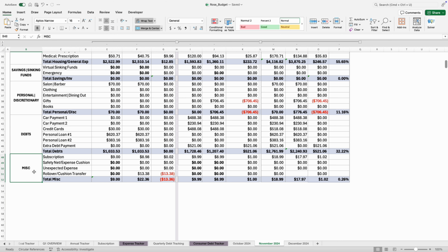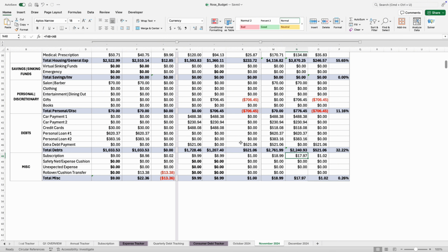All right, so for my miscellaneous category, the only line item that was budgeted in this category is subscription. I budgeted $18.99 for a subscription. We spent $17.97 on subscription. So we are under budget by $1.02 for subscription.